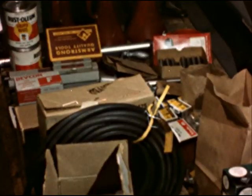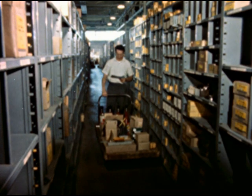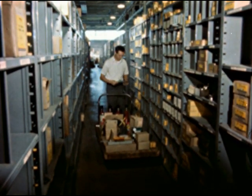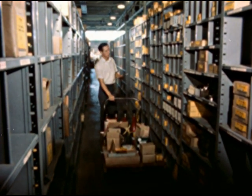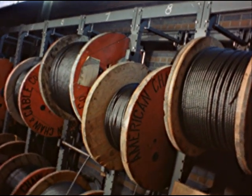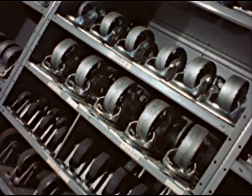Here in the warehouse of an industrial distributor, a stock clerk checks off the items on a customer's shopping list, just as the clerk in the retail store did for the housewife. The order will be delivered to the customer's door first thing tomorrow morning, sooner if necessary. The backup stock will remain right here, ready when needed, but not running up plant overhead in the meantime.